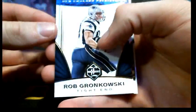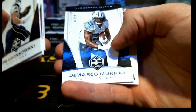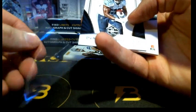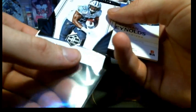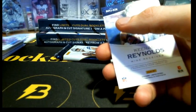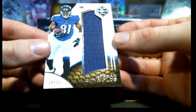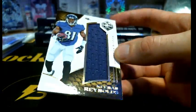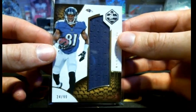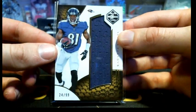Got a Rob Gronkowski, David Johnson, Brandin Cooks, DeMarco Murray out of 99, 76 of 99. And we got a Keenan Reynolds single color jersey. 24 out of 99 for the Ravens. And Michael. There you go. Michael.